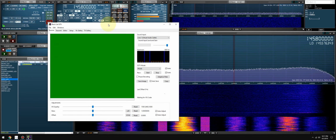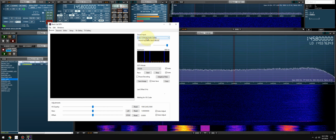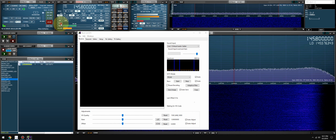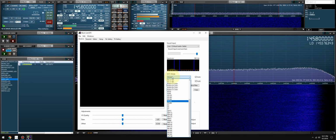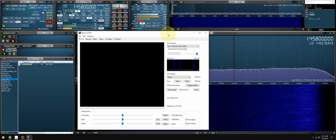First thing I do when I launch this app is I hit Control and L. I clear the screen. My input is set for virtual audio cable. Let's just make sure that we get a signal when we unmute. Okay, we do. None of this stuff here, you don't have to touch any of this. Just hit reset for all three. It's going to automatically detect the slow scan TV mode for you. Most likely it's going to be Scotty 120 or Scotty 1. It's one of the Scotty modes for the International Space Station, I believe. Let me hit Control L again.